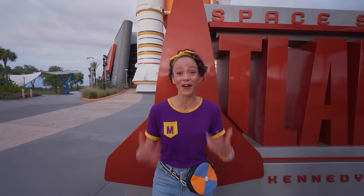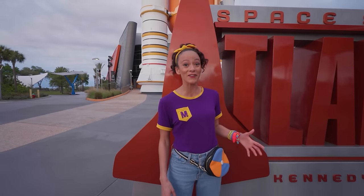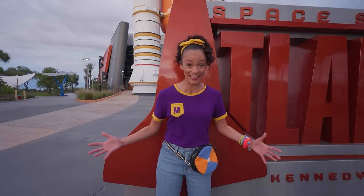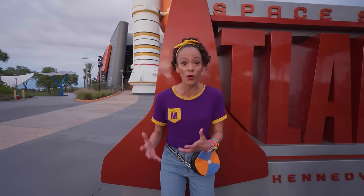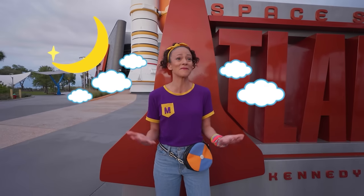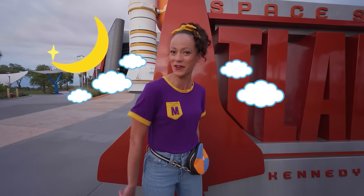That was so much fun today learning about space shuttles and space rockets, especially the space shuttle Atlantis. We got to go really close to a real space shuttle that went to space. What an amazing day. Thanks for learning with me.